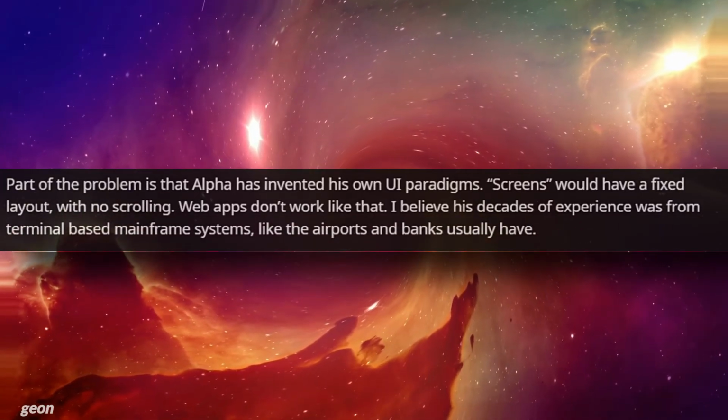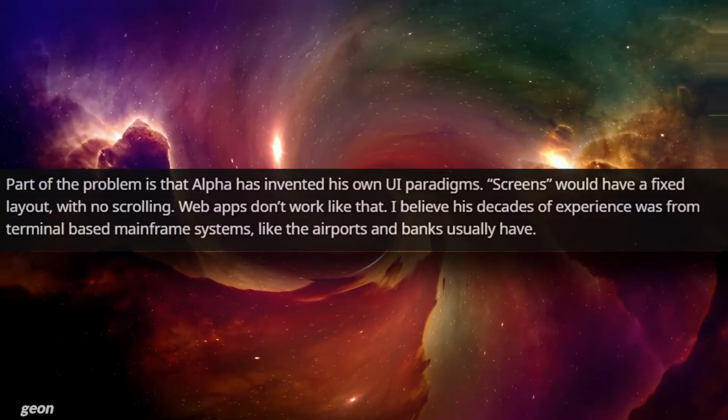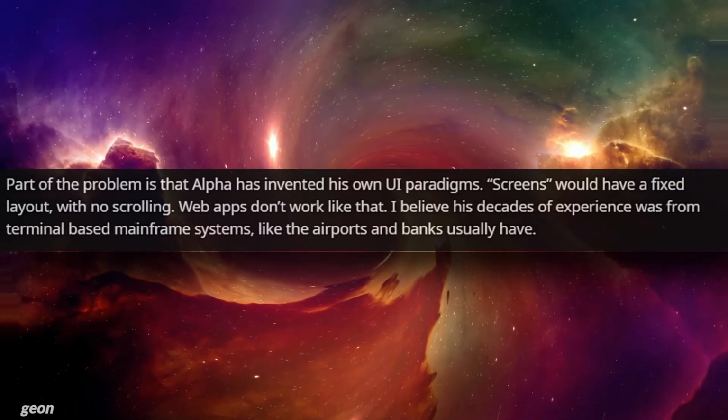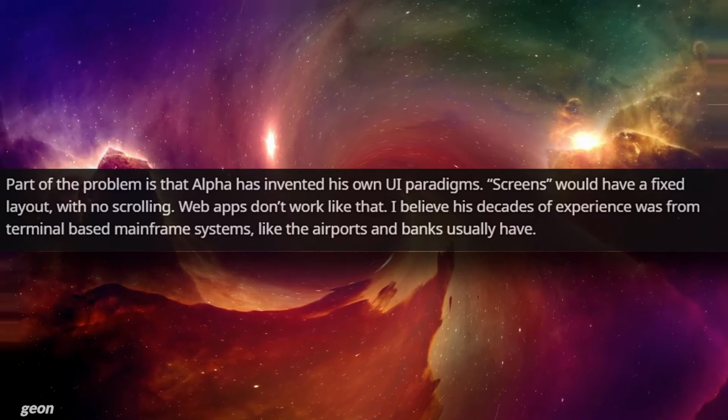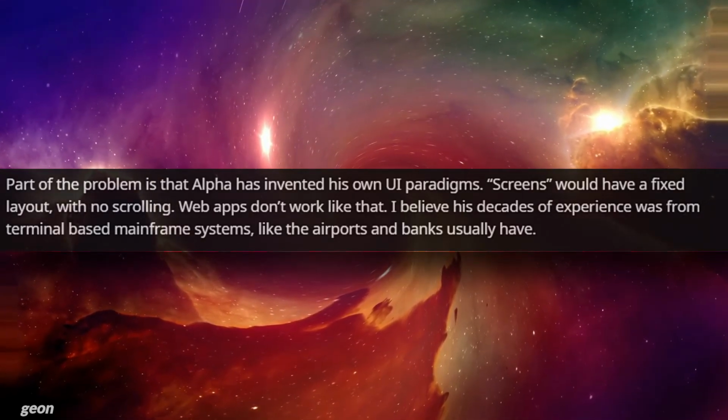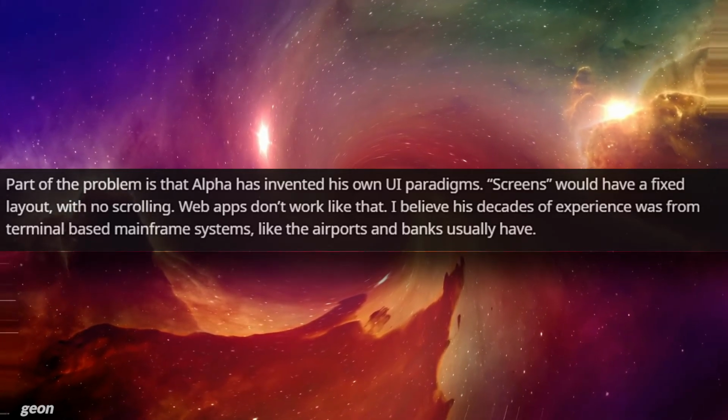Part of the problem is that Alpha has invented his own UI paradigms. Screens would have a fixed layout with no scrolling. Web apps don't work like that. I believe his decades of experience was from terminal-based mainframe systems, like the airports and banks usually have.